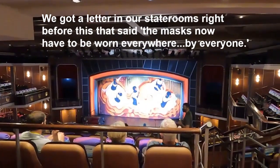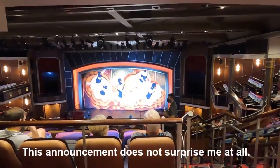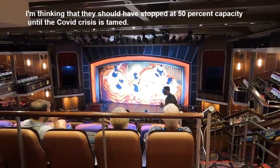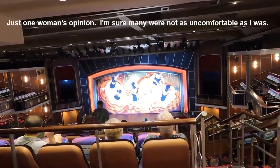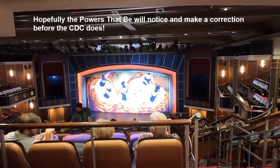Okay, this is the Royal Theater, on the fourth level. Right now they're telling everybody to wear a mask. Normally it's just the people that are not vaccinated, but right now they're having a big spread, I guess, of Omicron. I don't know what's going on, but anyway.